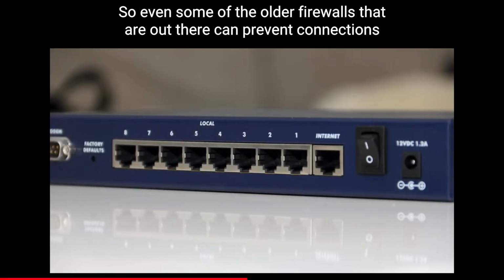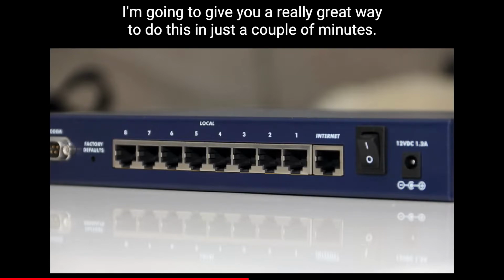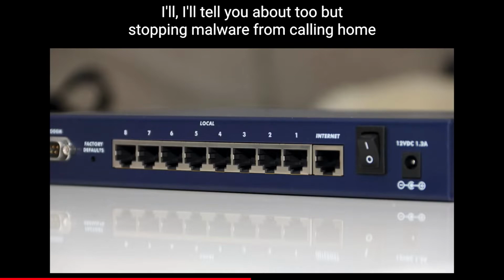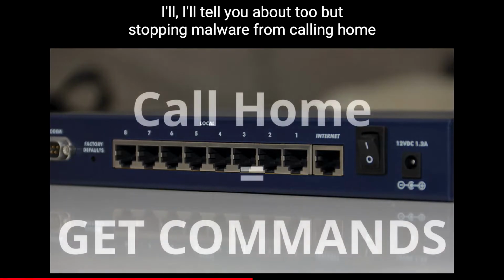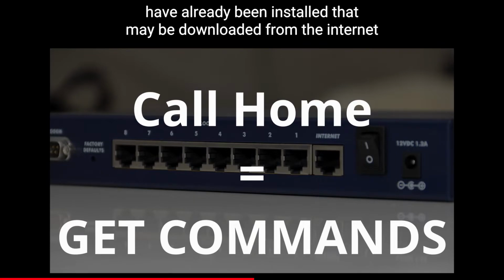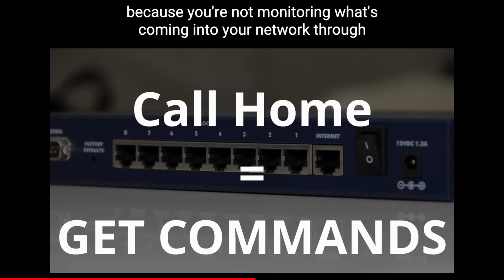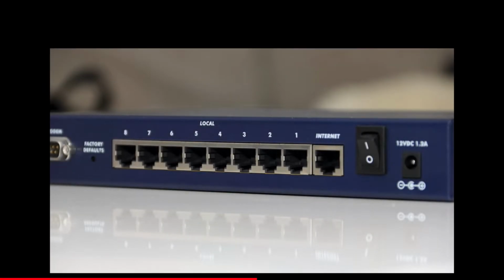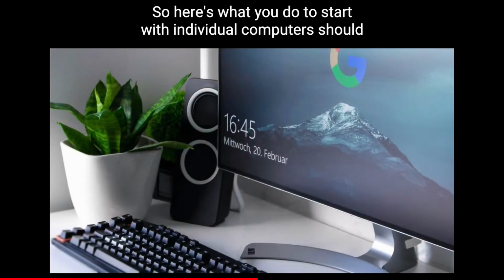So even some of the older firewalls that are out there can prevent connections to command and control servers. I'm going to give you a really great way to do this in just a couple of minutes, and I have a mini course on some of this stuff I'll tell you about too. But stopping malware from calling home is going to stop it from taking commands to run programs that may have already been installed, that may be downloaded from the internet, because you're not monitoring what's coming into your network through supposedly legitimate channels. So here's what you do to start with.